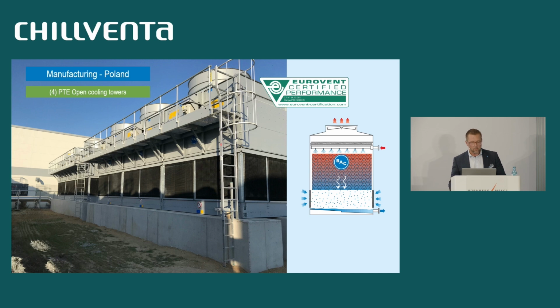Another open cooling tower, again Eurovent Certified, from our PTE series. It's a counterflow tower installed on a concrete basin. It is a manufacturing plant in Poland. The advantages of the PTE, it is very compact.